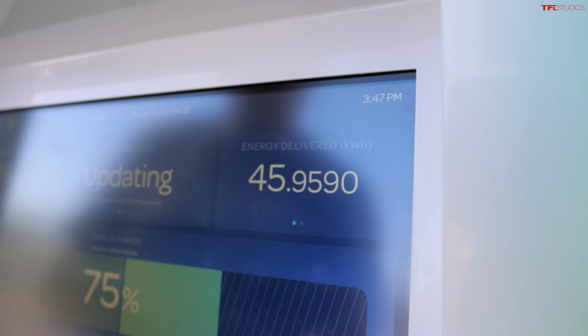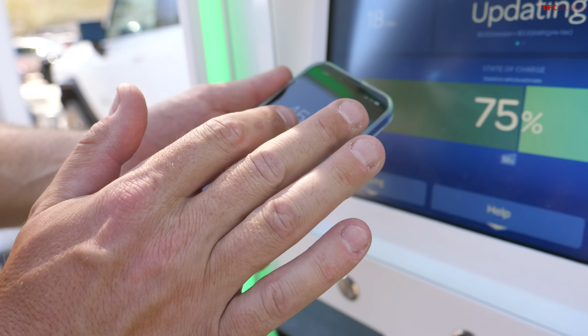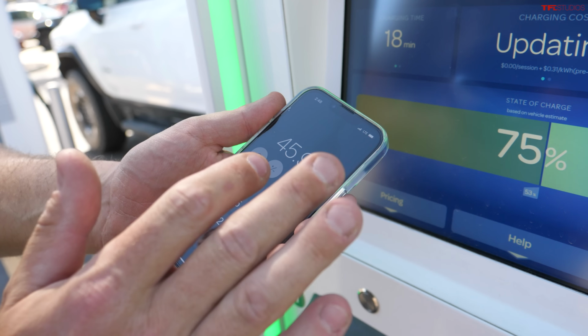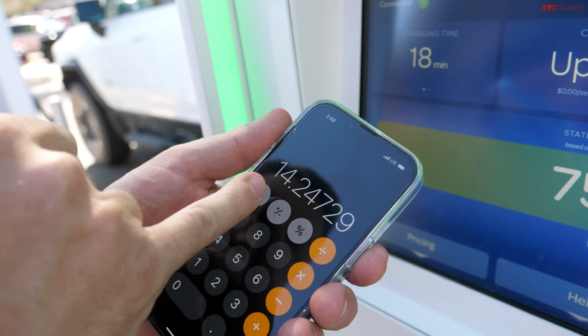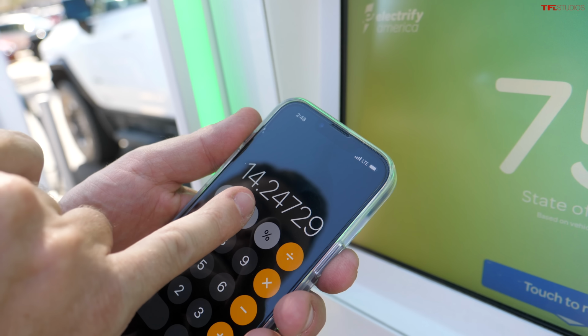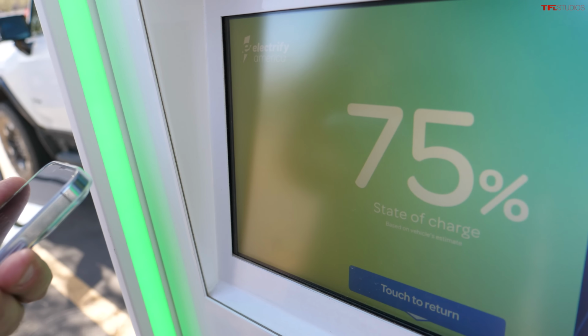And you might be wondering, how much did I pay? Okay, so let's calculate that. 45.959 kilowatt hours times 0.31 cents equals $14.24-ish. That's how much it costs to gain the mileage you just saw.